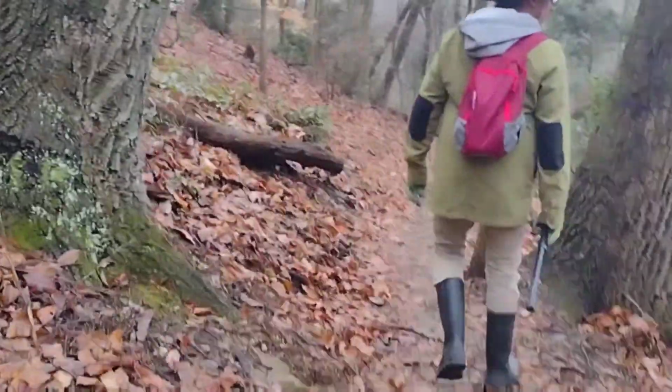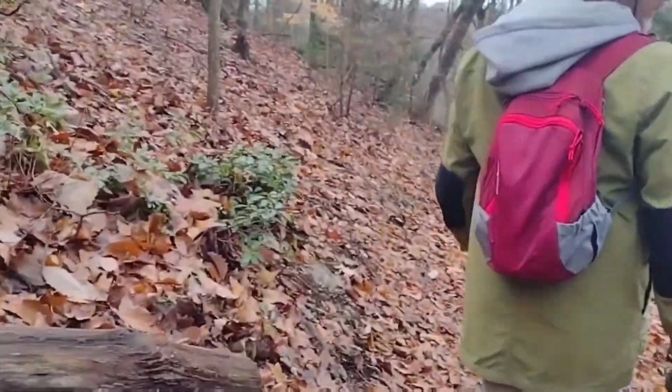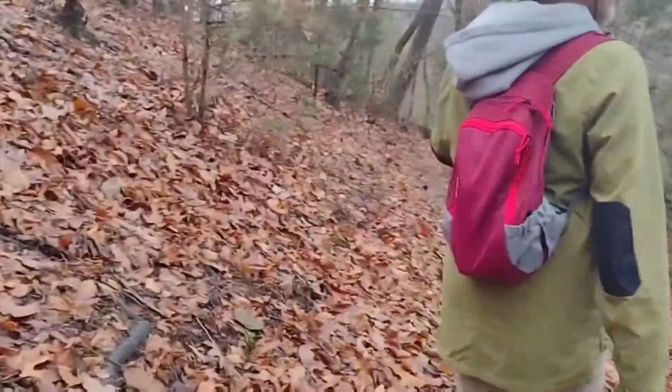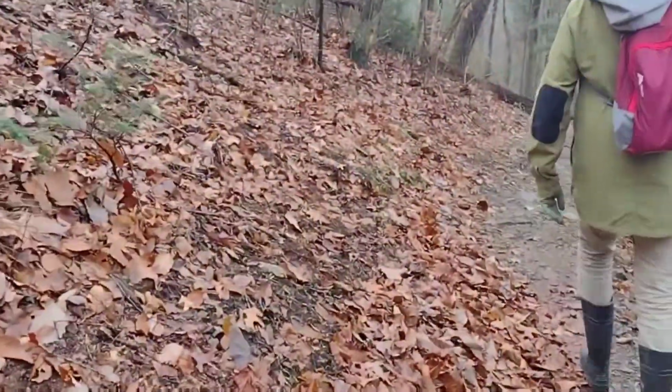I seem to remember that there weren't any really dramatic waterfalls beyond the big one. Yeah, because I think I went up there back when I was a teenager, and we walked past. But maybe we didn't go that far though.